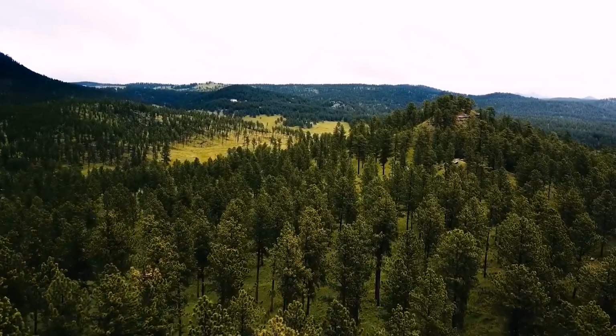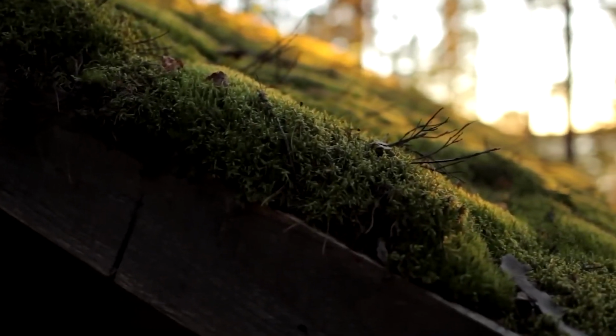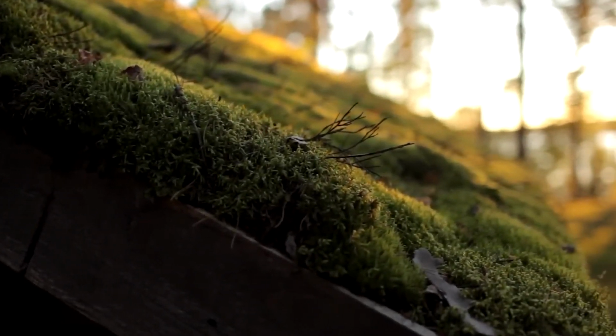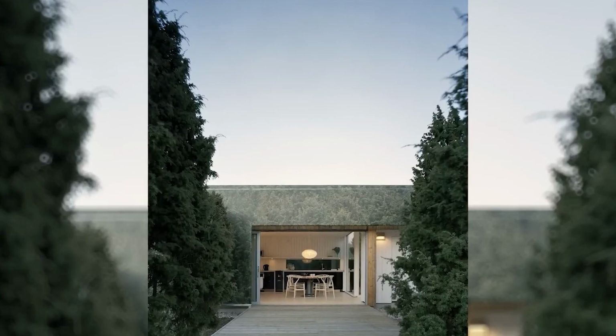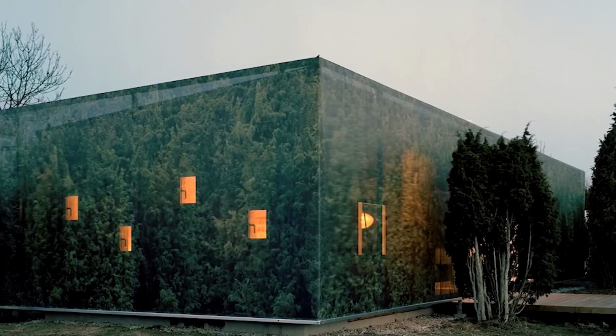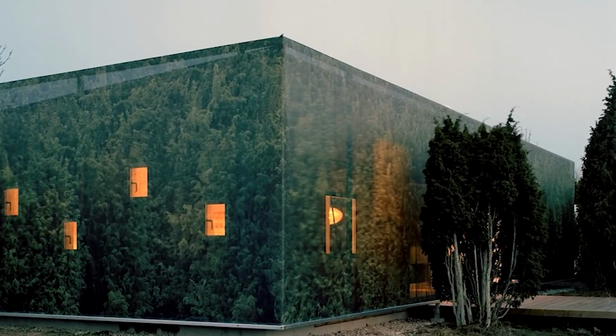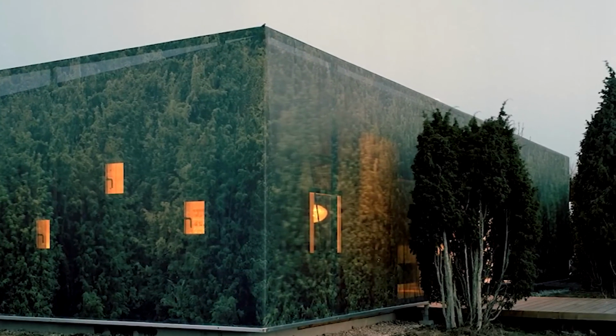Number 9. Juniper House. Imagine a house in the woods that looks just like the forest around it. That's what architects Hans Mollmann and Ulla Alberts did when they designed Juniper House. It's located on an island called Gotland in the Baltic Sea. The local authorities had a rule that no modern-looking houses could be built there because they didn't want to ruin the beautiful natural landscape. So, Mollmann and Alberts came up with a clever idea.